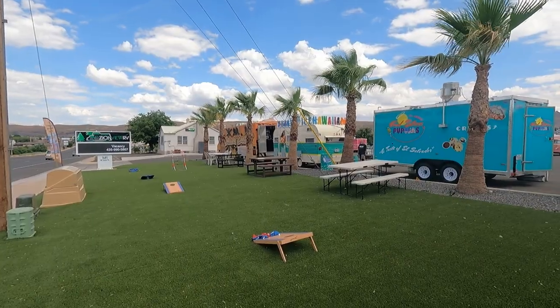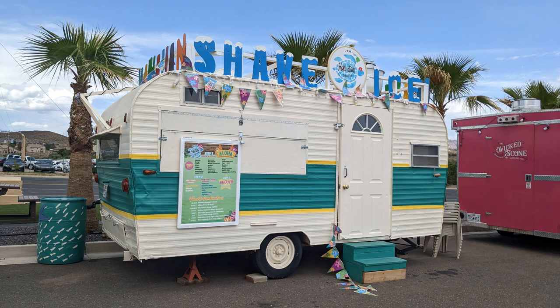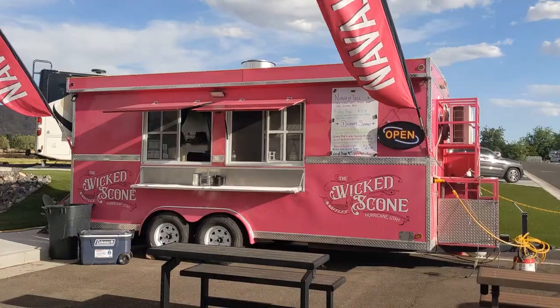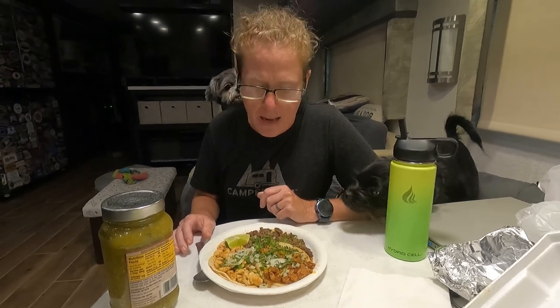But overall, I think we've enjoyed it here. It's a good location. The management is super friendly. And if you don't want to cook, it's a great place because there are food trucks out front. I think that's the best part about the RV park. There are food trucks right outside the RV park at the entrance, and we got some Mexican food tonight.